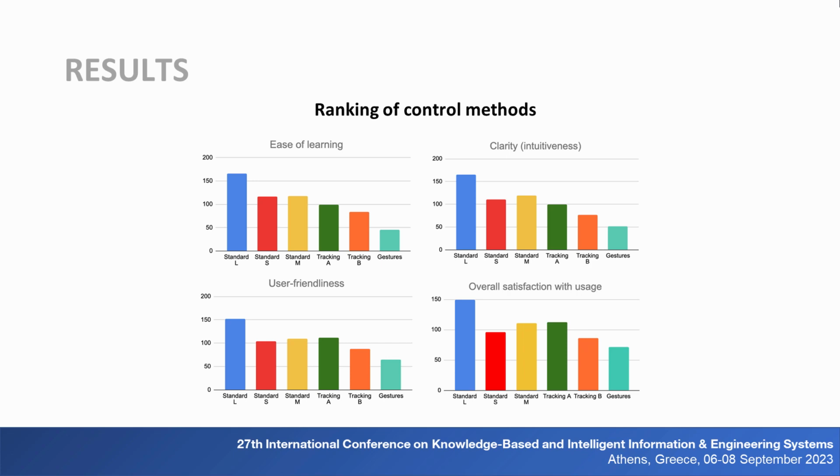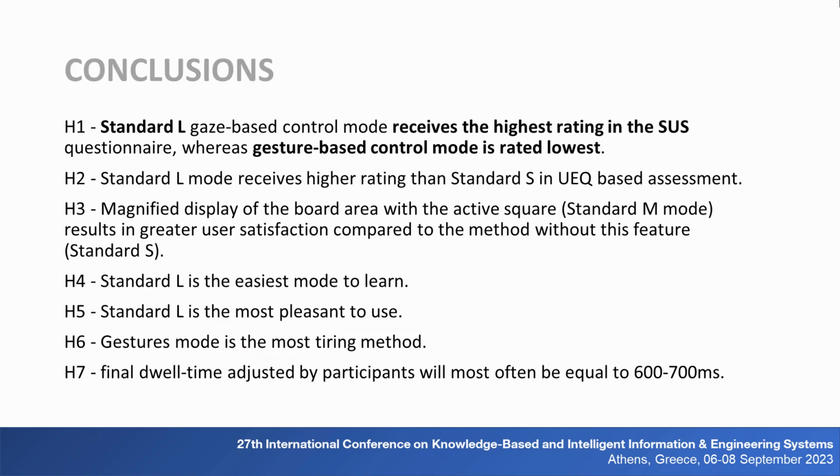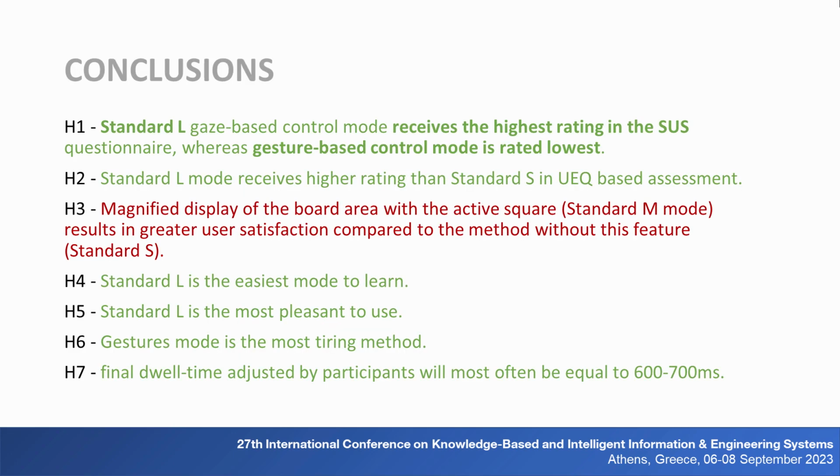Our analyzed material also allowed us to infer participant fatigue. The gesture method proved to be the most tiring, both in terms of mental and physical fatigue. The standard S method was slightly less tiring. These results supported hypothesis 6, that the gestures method is more taxing for users than the other methods. Overall, we confirmed 6 of the 7 hypotheses.